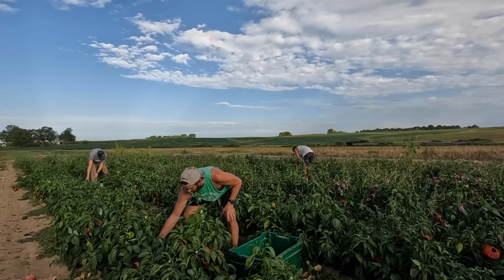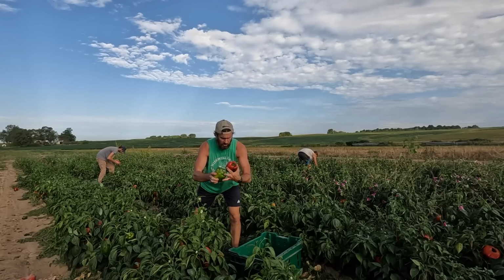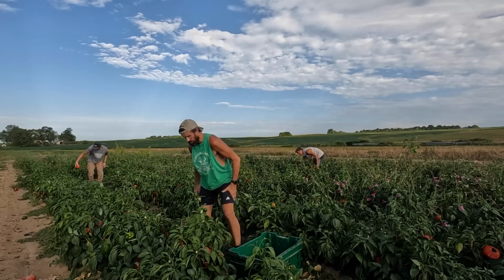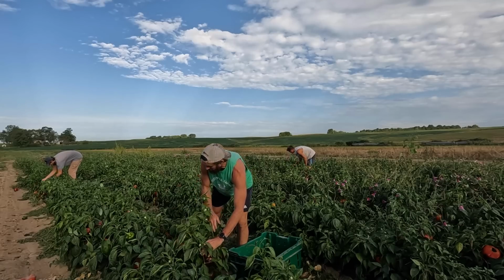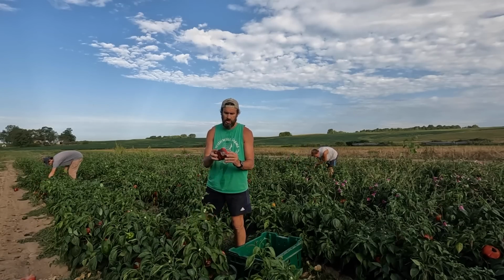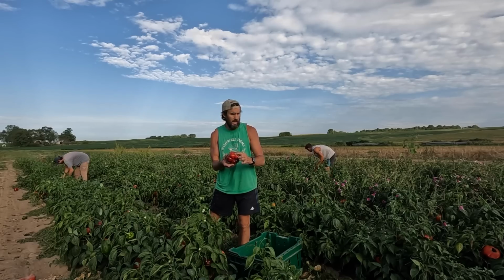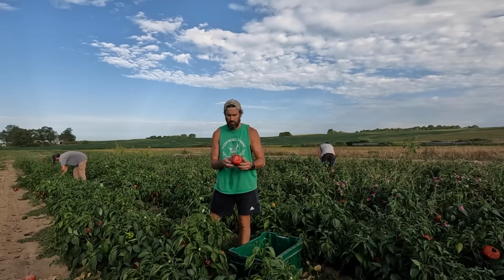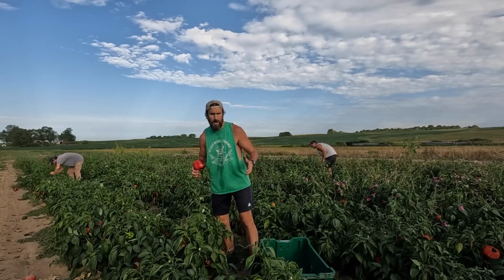We're out here at the pepper patch again, picking green and red. And I've mentioned this in several prior videos, but these are the best peppers we've ever grown in 24 years. But we are starting to get some bad soft spots on the red ones. That tends to happen late in the season when they're turning red if the plant doesn't have the perfect nutrition or the perfect amount of moisture.